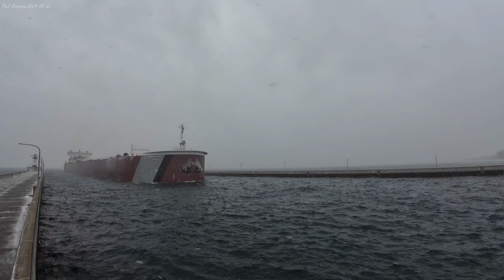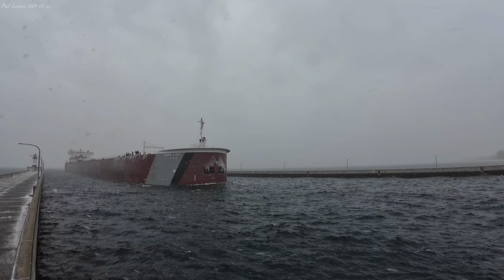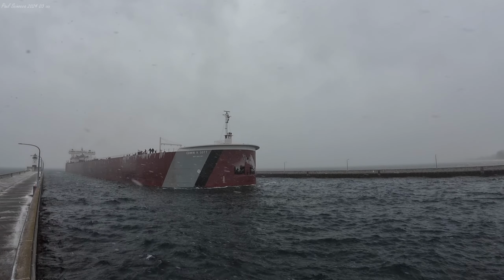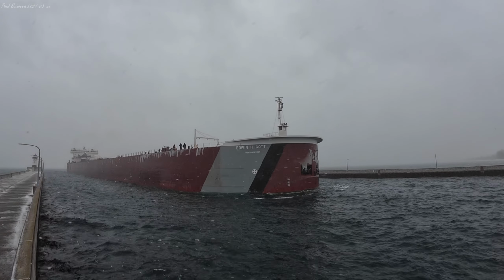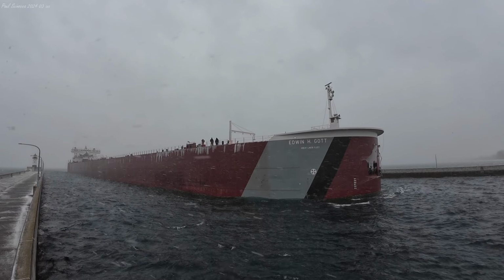The Edwin H Gott has 20 hatches on her deck, which open into 5 cargo holds located below deck. She has a maximum carrying capacity of 74,100 tons. Above her deck is a 280-foot self-unloading boom, which allows her to unload her own cargo at a rate of 10,000 tons per hour without the aid of shoreside equipment.